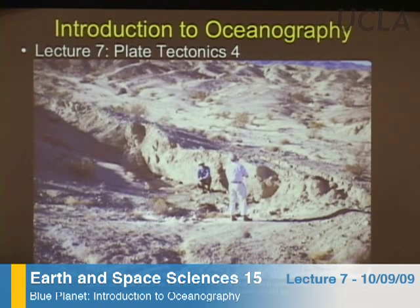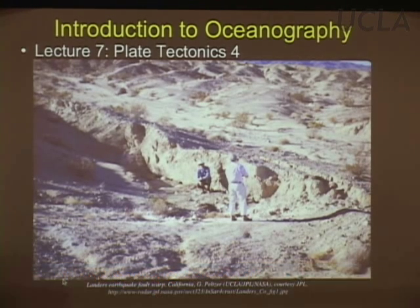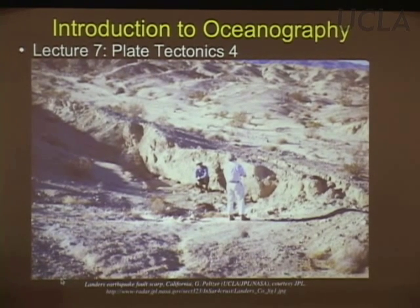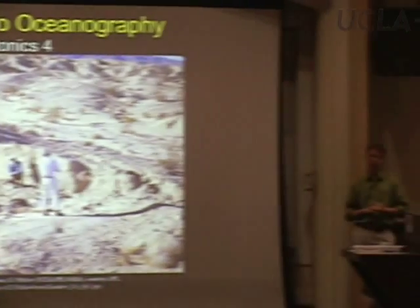Today we're going to continue and, with a little luck, maybe even wrap up the discussion of plate tectonics, particularly with a final section focusing on how plate tectonics has affected our own local margin in California, and actually the shape of California and the offshore as a whole. We may have to run over a little bit into Monday.